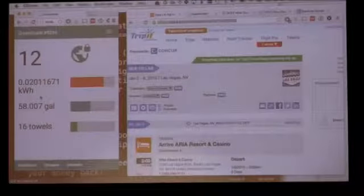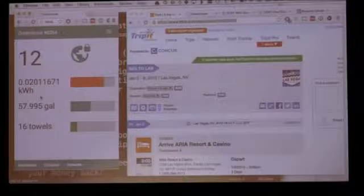So I'm going to ask Chris to turn on the light there, and we should see that kilowatt hour start to increase as we're using the energy and electricity in the room.